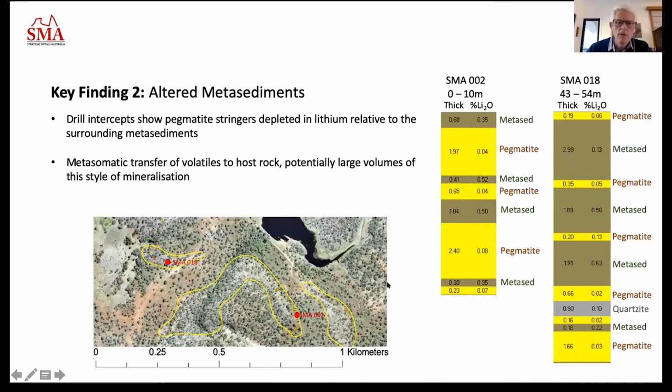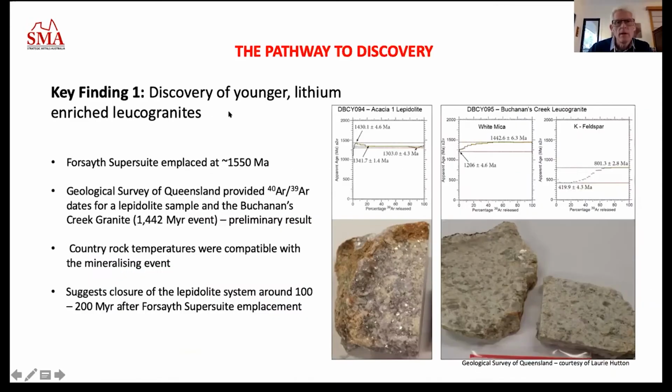That was the first key finding. I'll just go back to that slide. I'll go through now the pathway to discovery. And the first step that alerted us to the potential of the lithium here was these younger lithium-enriched leucogranites. When we did some rough calculations, we came up with the question: where is the lost lithium? We certainly couldn't explain the lithium that we saw in these granites with a few small LCT pegmatites. So that began our quest.